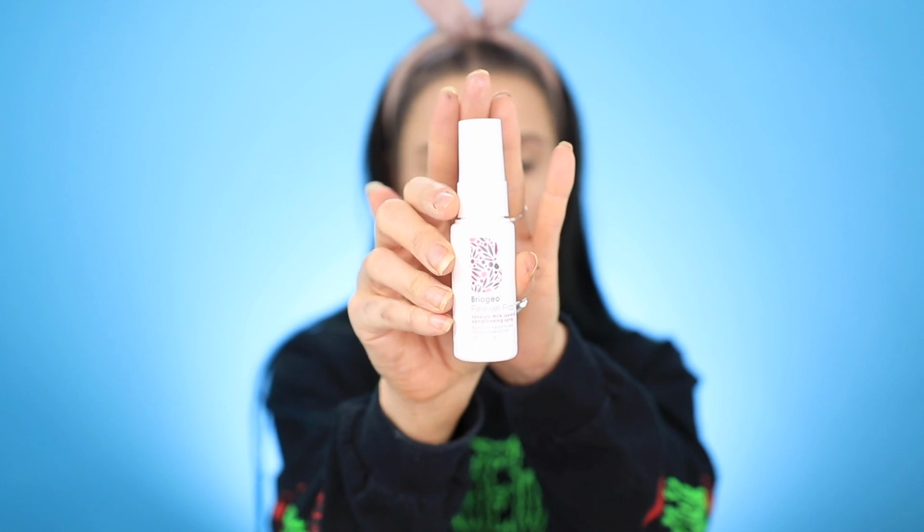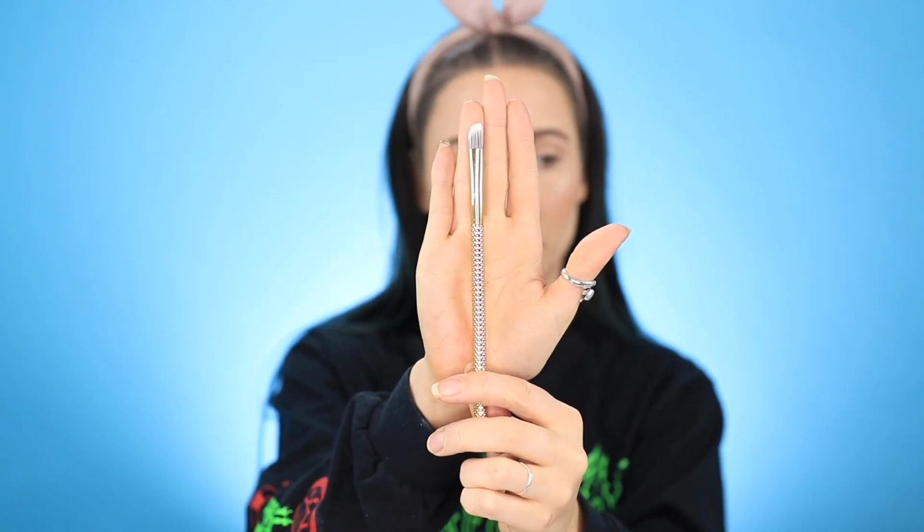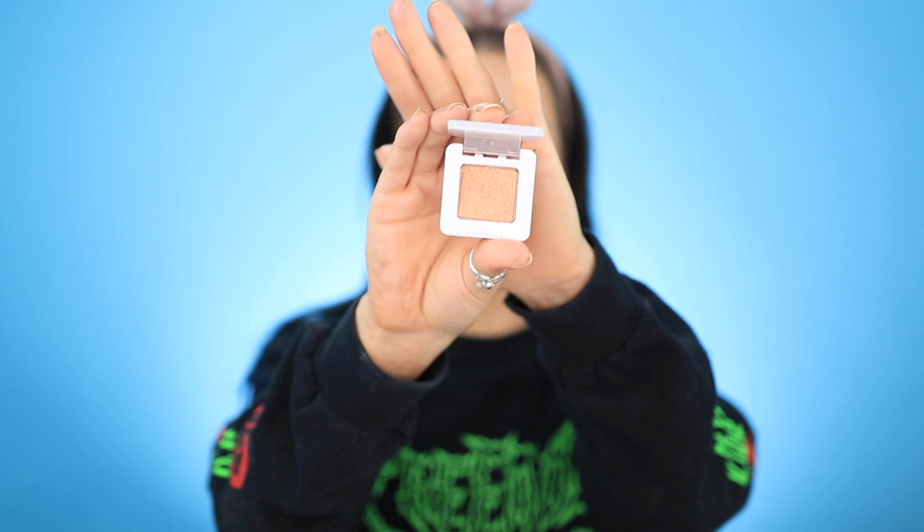Okay, so next up. I already got this before in a different one. This is the Farewell Frizz by Briogeo, and this is Rosarco Milk Leave-In Conditioning Spray. Then we have a soft, precise shading brush. It's this gold one here. If you can even see it in the packaging. Alright, this is what it looks like. I've gotten this before too. And then the Natasha Denona eyeshadow. It's this one here. But yeah, this is what it looks like.